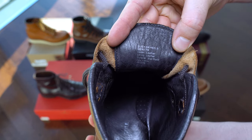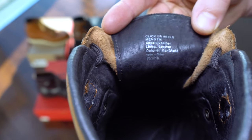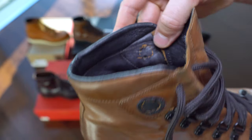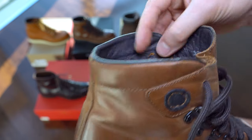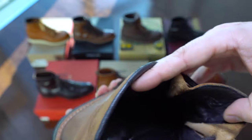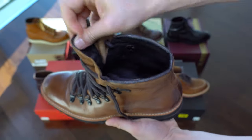As you probably already noticed, they have that bellows tongue, which I really like in all my boots. If it's possible, I would like to have it. Here you can see the interior and the poor job I did with that DIY, but at least you cannot see it too much on the exterior. And because of this, I can still use them all the time without any problems anymore.